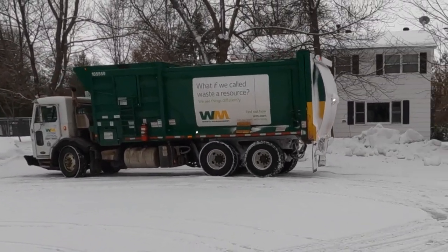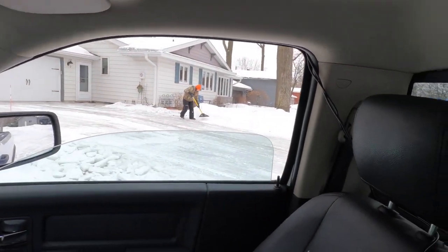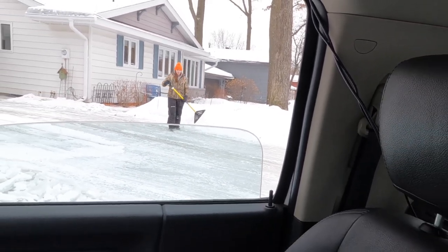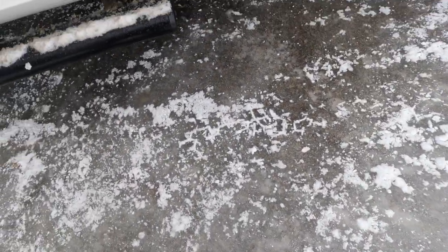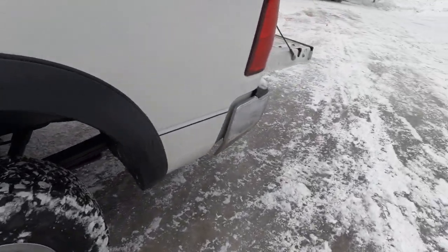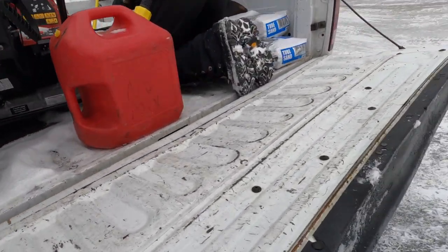Them tires. This is so slick. Kettler is on ice over there. Wow. Look at this. Whew. Yeah, that's not a problem. This whole driveway is ice.